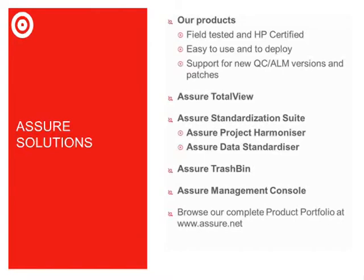On the bold text there, you can see our product portfolio. You can also find that on our website at assure.net. We'll be focusing on the two top solutions, TotalView and the Standardization Suite. I'll be showing you demos of TotalView as well as the standardization. I'll be talking first about TotalView, which is our reporting solution, and then about standardization, how to do it, what are the benefits, and what are the available tools for that.